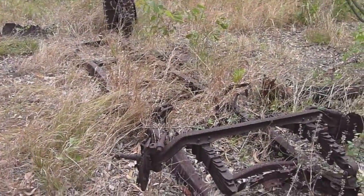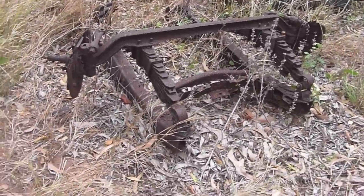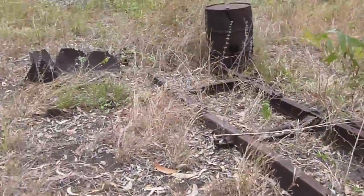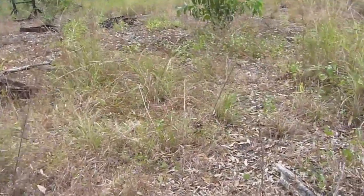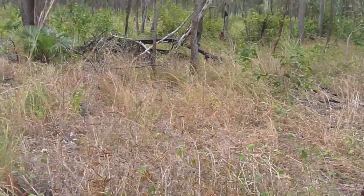Well, I've just found the second of the two maintenance hangar slabs that were in this area. There's an old inverted truck chassis here, complete with a leaf spring set. And it's quite a large slab, this one, and it's similar in construction to the one I showed you earlier. There's another truck body over there, all bent up in the bush.